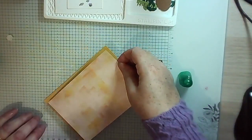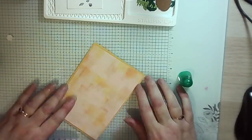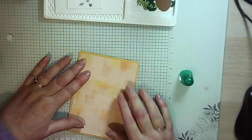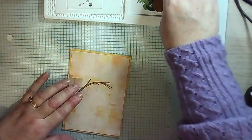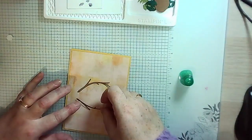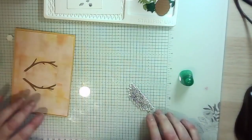I'm using the background of one of these papers. And there we go, gold. Yeah, we definitely got gold honey. Good. Right, and one of the dies, and anybody who knows me, I know this is definitely not me, gives you a little tiny branch. Now, I was going to pop these on here like so, because there is a little stamp that creates a bird's nest.